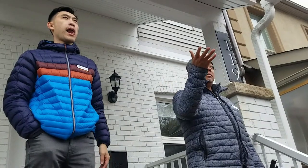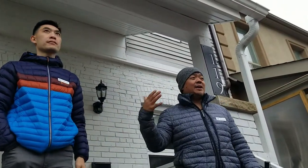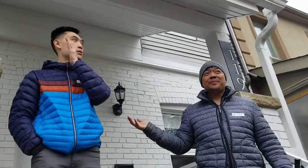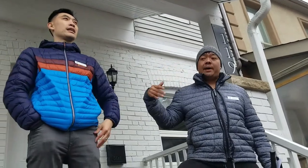The immediate area, do I like that it's next to social housing? No. I think it would be better if it wasn't. Don't say that too loud. I know, that's why I'm keeping it low. But it does have a bit of an impact on the property values.